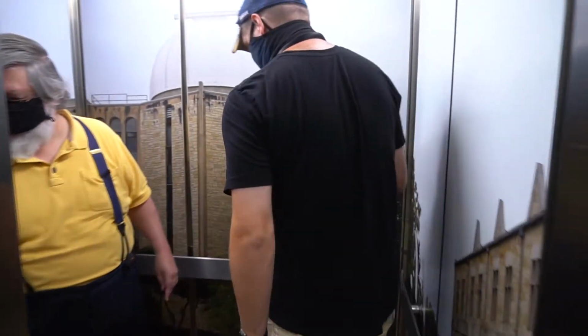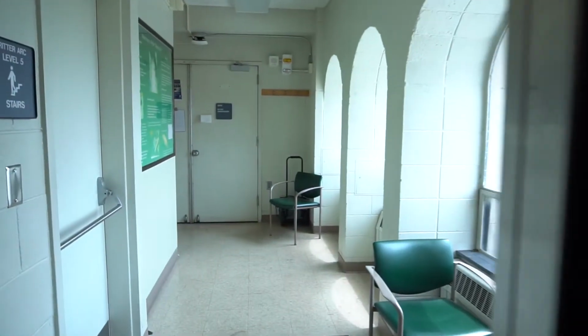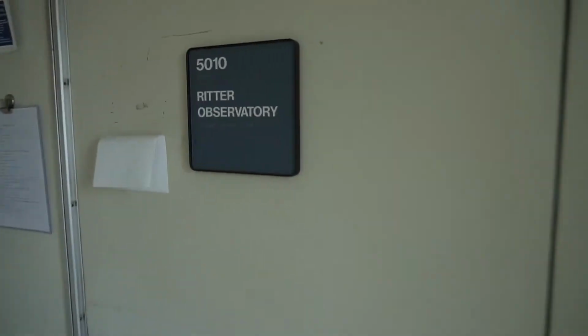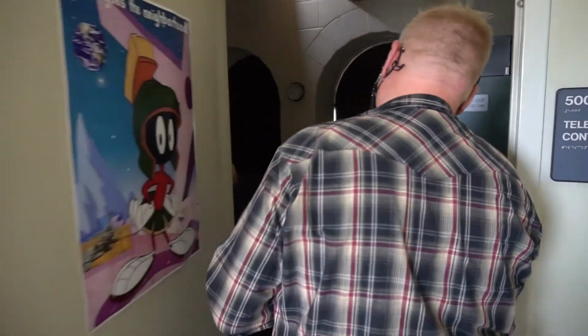All right, time to head upstairs for a tour. Okay, so I'm just turning on all the instrument computers here. All right. So then, into the dome.